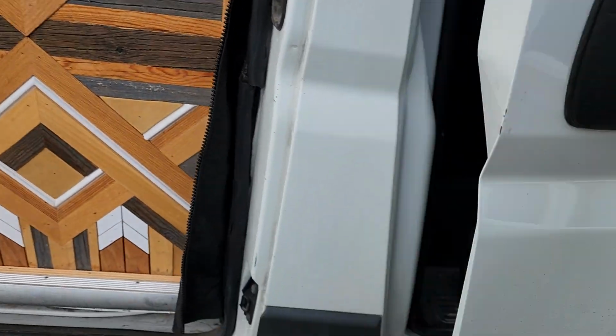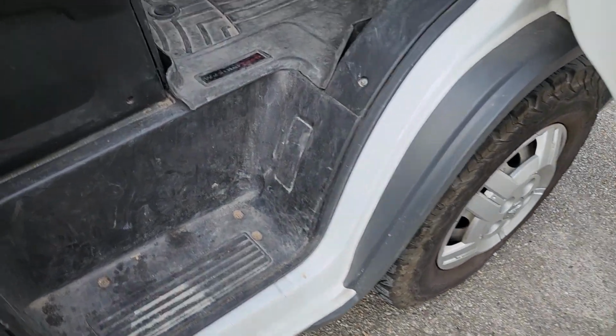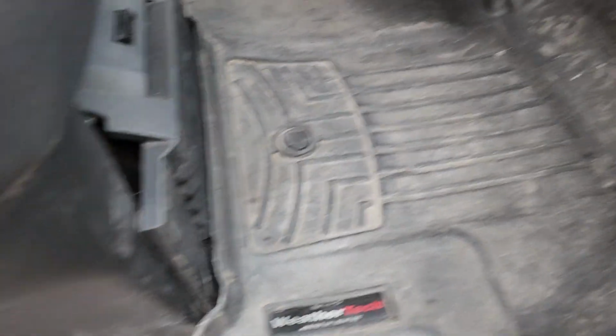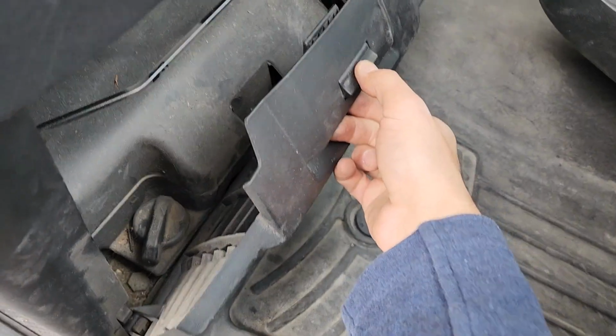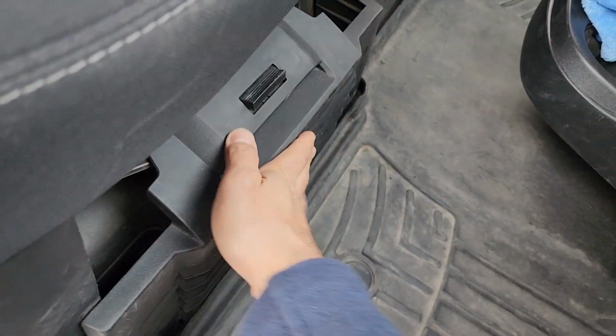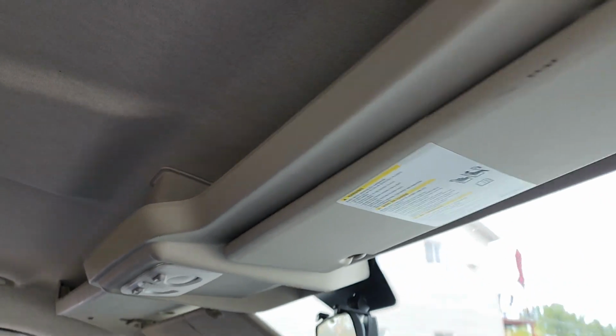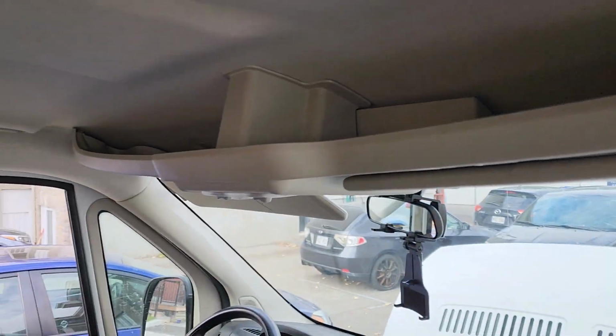Now we're going to the passenger side. WeatherTech floor mat. This is expandable. It's for the entire front. You have the spare repair kit here. I've taken some pictures of it. It is there. The jack is there. Storage area here. You have more storage here. And the roof liner looks okay. More storage.